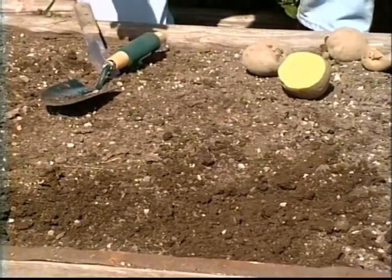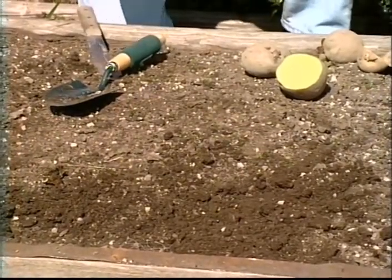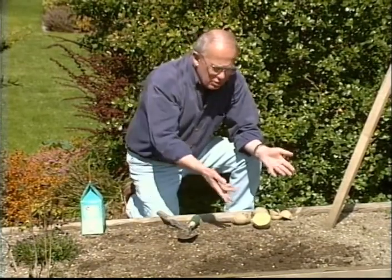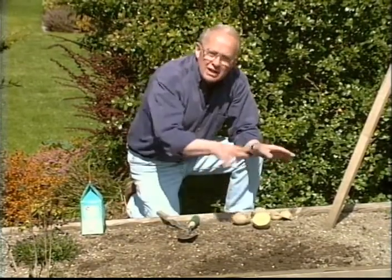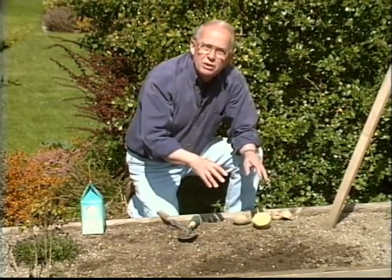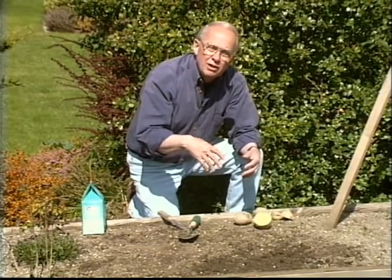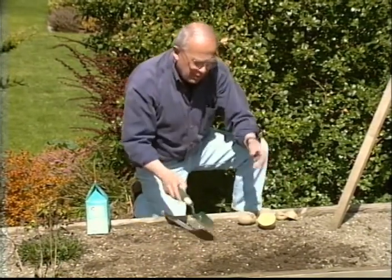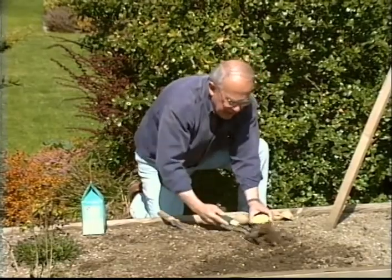Potatoes really do thrive on a rather poor soil. In fact, in Europe, at the turn of the century, they always planted the potatoes in an area where they were going to put a lawn or a vegetable garden. That was the first crop to go in because it would break up the soil and it would do really well in poor soil. So basically that's the same thing we can keep in mind here.